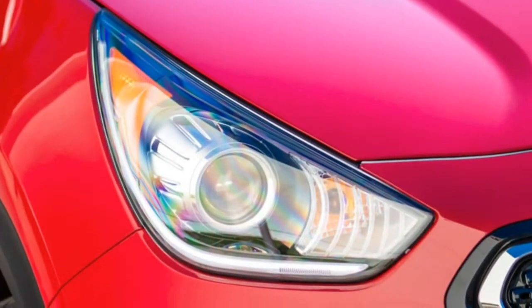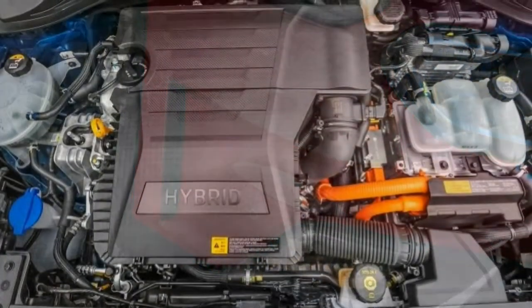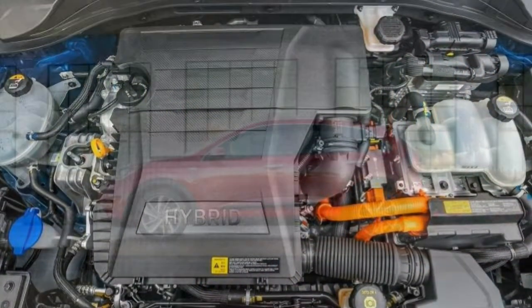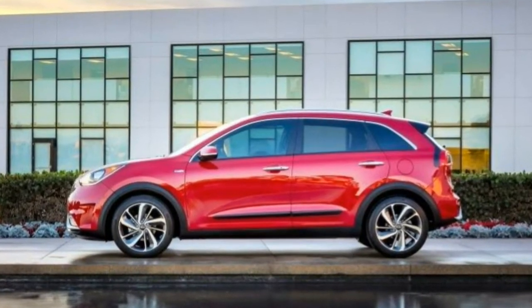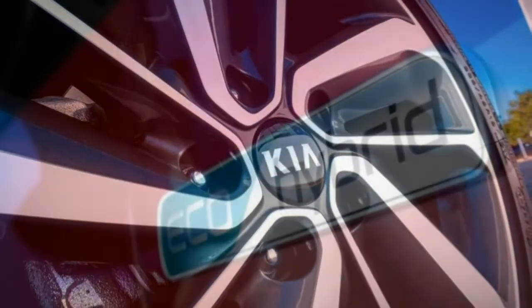Visibility. Even with the raked front roof pillars, forward visibility is quite good. The thick rear pillars make a bit of a blind spot when you're checking over your shoulder, though the view directly rearward is decent and relatively unobstructed by the back headrests. A rear view camera is standard on all trims.